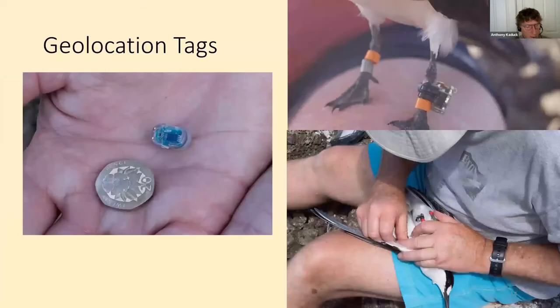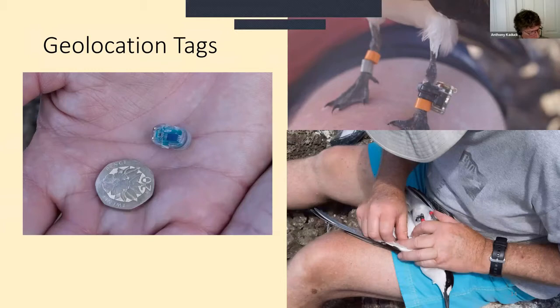Now, we were working with a biologist from the University of Birmingham, and I'm going to give you his name. I have a good memory, but it's short. Yeah, Jim Reynolds. So he had the idea that we could put geolocator tags on these birds.